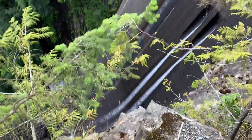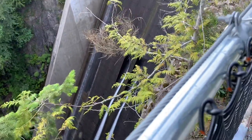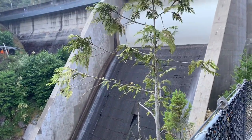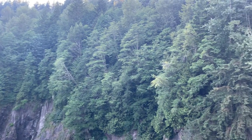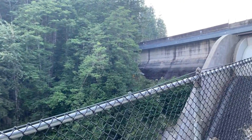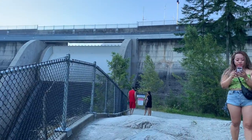Construction was started in 1951 and completed in 1954. The dam is named after engineer Ernest Albert Cleveland, who envisioned the needs for the proper maintenance of pristine and efficient water supply, as well as sustainable use of water resources. He served as the first chief commissioner of the Greater Vancouver Water District from 1926 until his death in 1952.